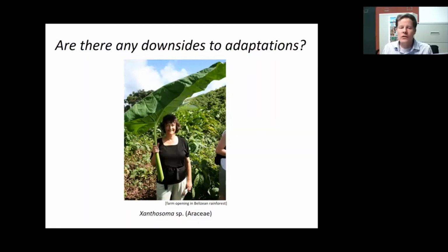This same species grows in the forest. It brings up the question: we know that tropical rainforest plants tend to have evergreen leaves. They live a long time. So why, if bigger is better, like this aroid, where the leaves get even bigger than this, aren't all rainforest plants large-leaved like this one?